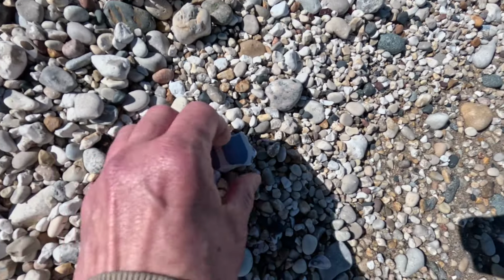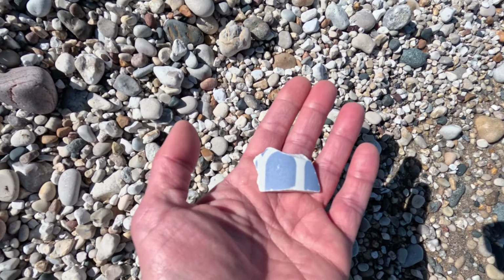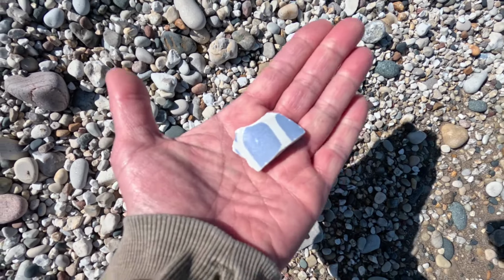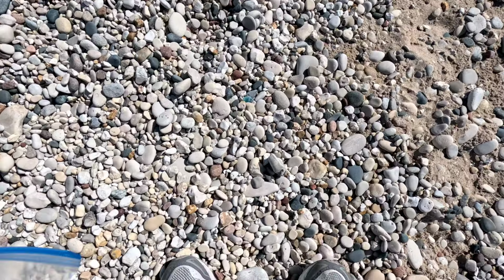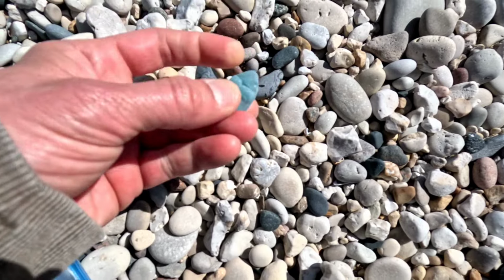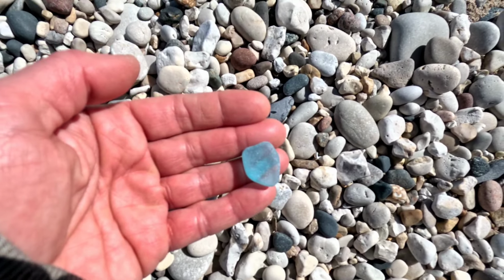Wow. Check that out. More likely that's matter, but it's pretty. I'll take it. Something. Okay. Just got really, really lucky. Awesome.